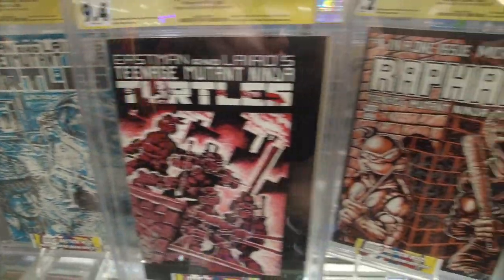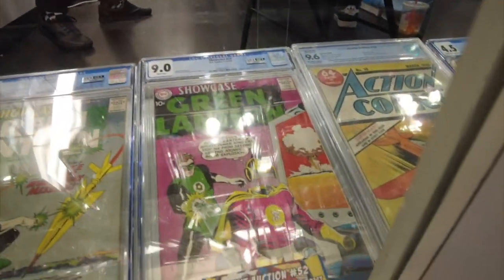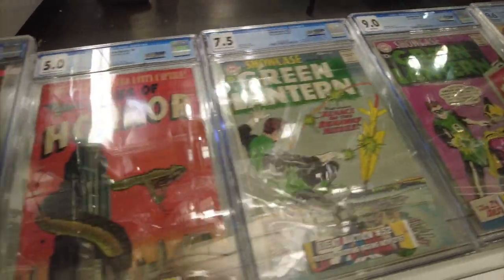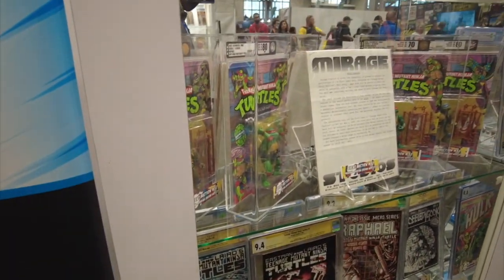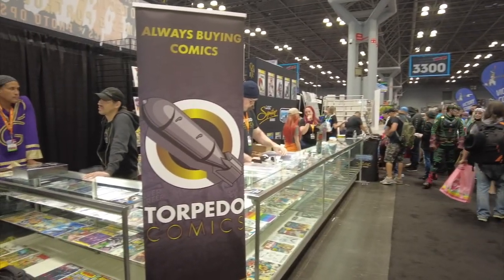Early Action Comics there. More Turtles 1, right? That one's signed. Got the yellow label. And we got Green Lantern. Is that Dr. Fate he's shooting? They don't remember each other from the JSA? What's going on there? What was that, Silver Age?